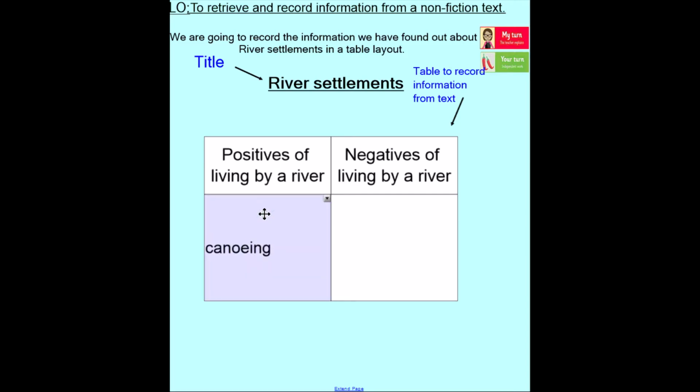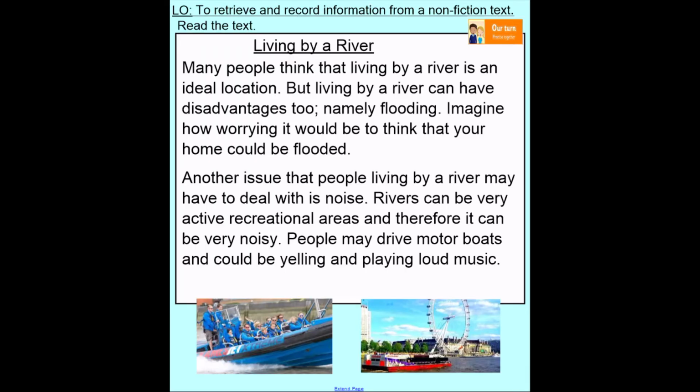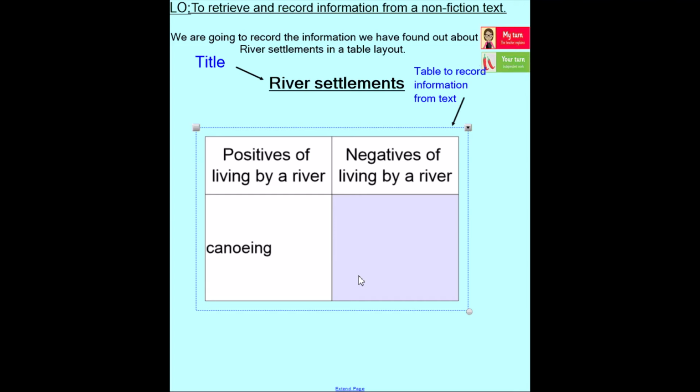Now I'm going to see if I can think of a negative reason of living by a river. I'm going to look here at this information about living by a river, and scanning the text, I can see disadvantages, namely flooding. So I'm going to take that piece of information and pop it in the table. Here I'm going to type in flooding. I'm going to put flooding of homes, because that's a major negative of living near a river.